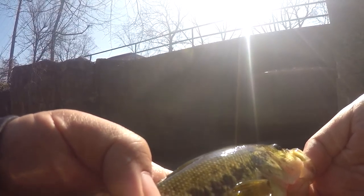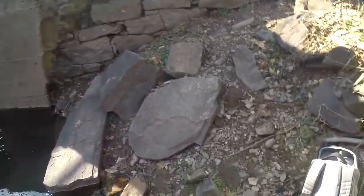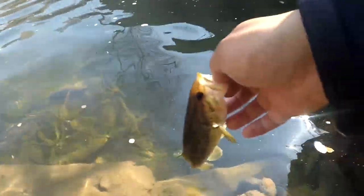See, got scar marks here. Probably something decided to chew on it or something. All right, let's release this little fella. Needless to say, it's good to see that at least some fish, right, are eating good today.